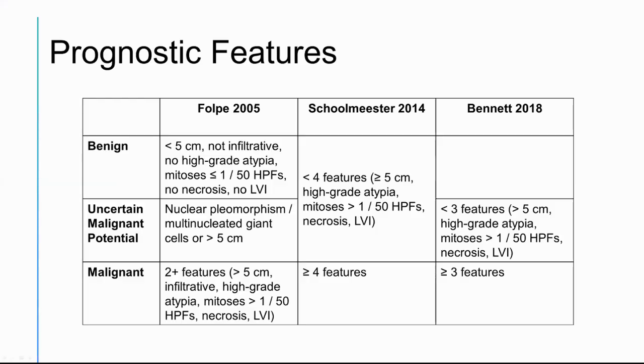So several algorithms have been derived to predict the behavior of these tumors. The first was by Folpe and colleagues in 2005, and they evaluated a group of soft tissue PEComas as well as GYN PEComas and split them into three different categories based on the number of atypical features that were present. Nine years later, Schoolmeester and colleagues looked at a series of 16 GYN PEComas and reclassified them into benign or uncertain malignant potential or malignant based on the presence or the number of atypical features noted.